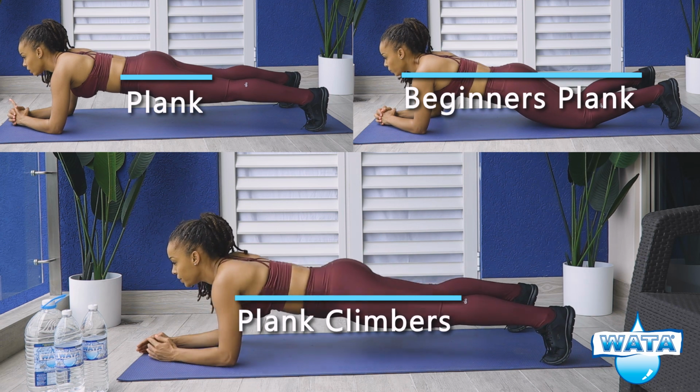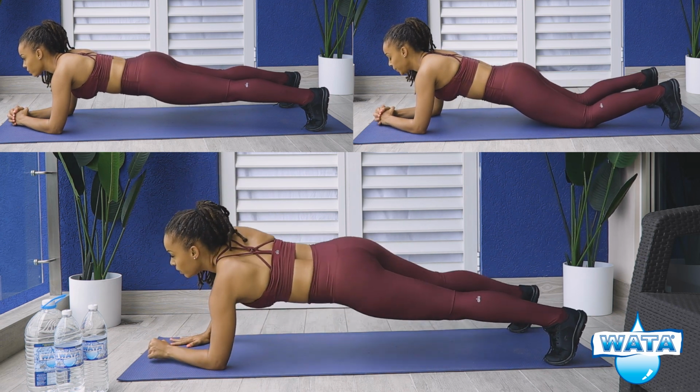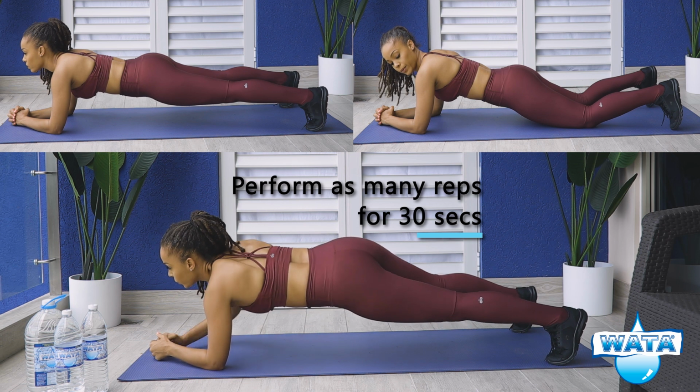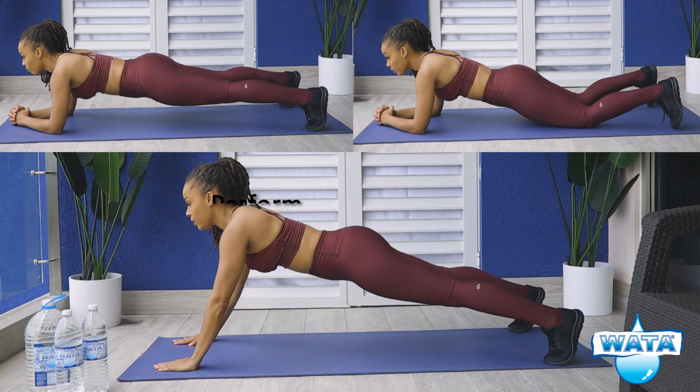With your wrists under your shoulders and your feet hip width apart, make sure you're completely parallel to the floor and keep your butt down. Bend your left arm and place your left elbow on the mat, and then bend your right arm and place your right elbow on the mat, and then switch sides and repeat this up and down movement.